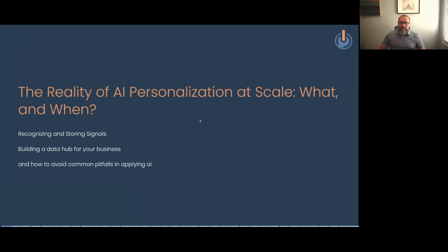This is the reality of AI personalization at scale. The what, the when, the how, about building scalable personalization systems. So we're going to talk through some of the tools, the methodology, hopefully get you familiar with a little bit more from the AI side of the options you have at your disposal and how to do it.